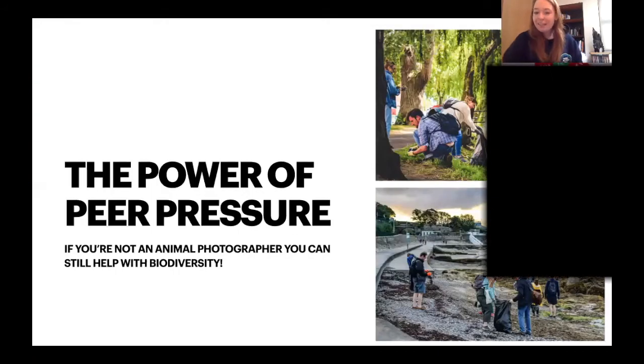So before I get into the specific biodiversity photography tips, I think the main thing I'd want to say is, even if you're not an animal photographer and you just take photos on your phone, you can still help biodiversity. I like to say it's peer pressure, but these are pictures of cleanups I organized with friends. And I posted these pictures online and I had people message me saying, hey, I felt bad that I couldn't go to that cleanup, so I did a little bit of a cleanup on the beach today.